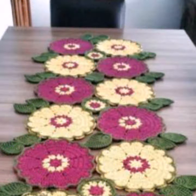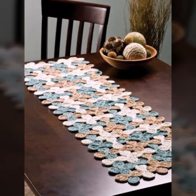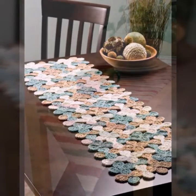Today I will talk about the most beautiful, most trendy crochet table cover designs. New designs, new ideas, new color combination contrasts.